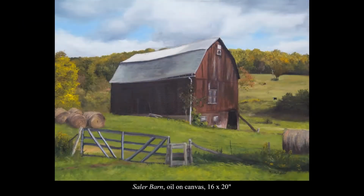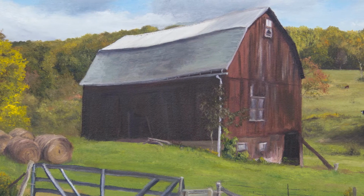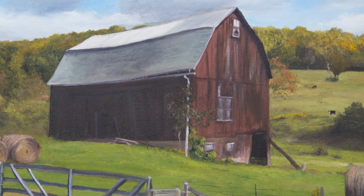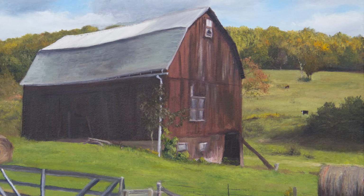This is my grandparents' barn on their farm. It's near Corning, New York. It's a place I enjoy visiting, and my grandmother still lives there. The barn's undergone some repairs. It does pretty much look the same now, but it does look a little different. Art can preserve places and preserve a moment in time.